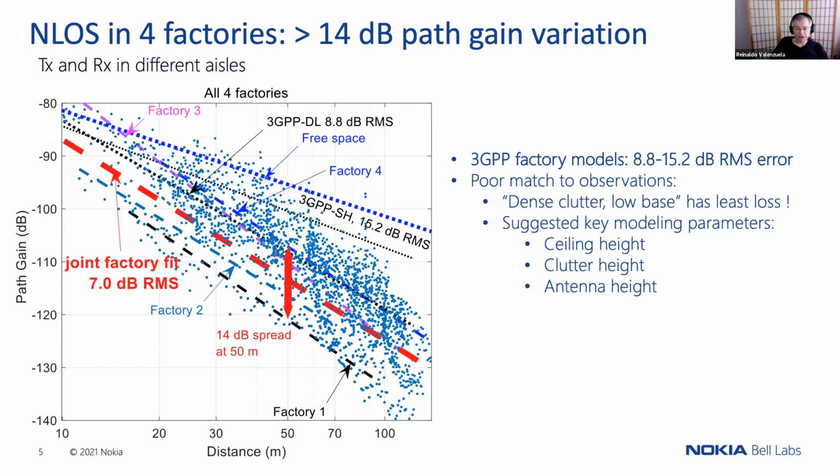Dense clutter is indeed creating spreading, but the parameters that seem to dominate behavior here are the large items, the macro items: how high is the ceiling, how high is the clutter around you, how high are the antennas around the clutter. After the measurements, through a lot of observation, this is much more important than whether somebody blocks the so-called beam. In big quotation marks, I think these beams are a figment of our imagination.